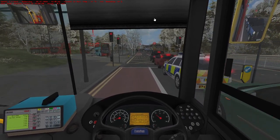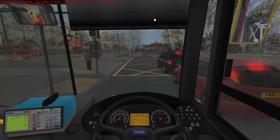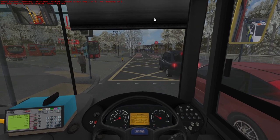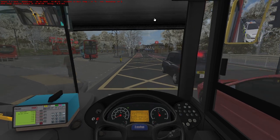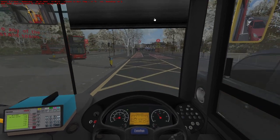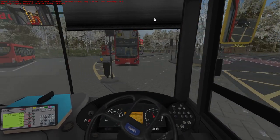I think despite the fact we're only turning left, we still have to obey the traffic lights. Oh, it's green. Off we go. You are very much blocking the yellow markings there, son, in your taxi. Well, never mind.